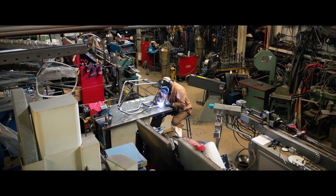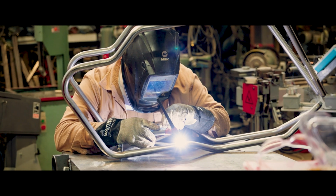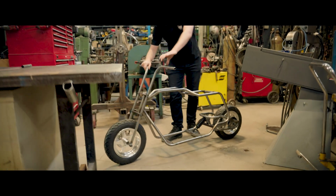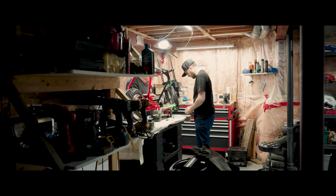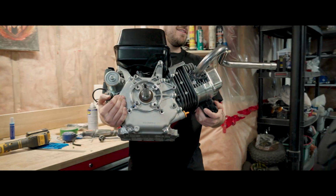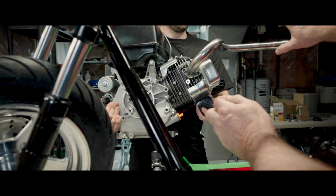We look at what we're doing as works of art. Art on two wheels is how we classify what we're building. And so when people come to Mantini Motors, they're usually looking to do something that you haven't seen before. Something that's genuinely unique, that represents them, and really is a reflection of who they are as a person.